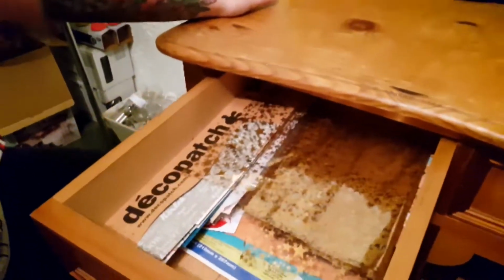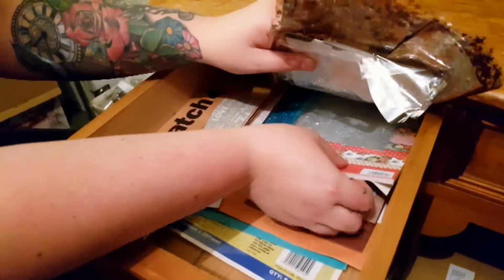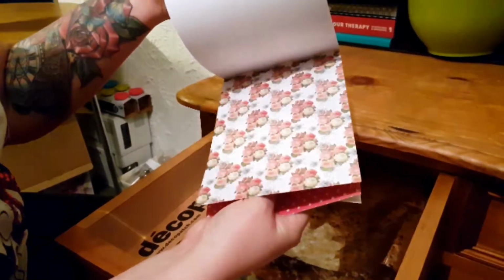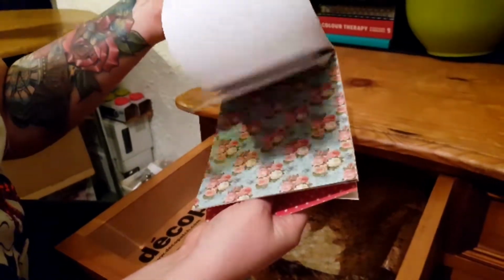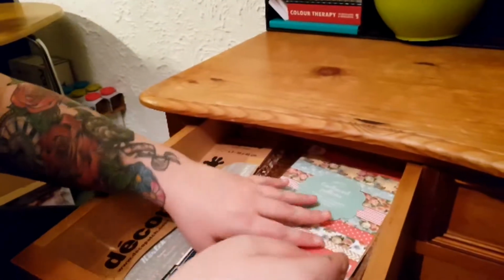So this one is card and paper. So obviously it's got all my wrapping paper, card. This is like my favourite thing ever, for letters and stuff like that. I think it's really pretty. Well, that drawer smells really weird.